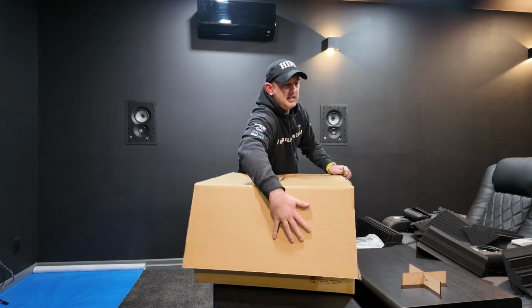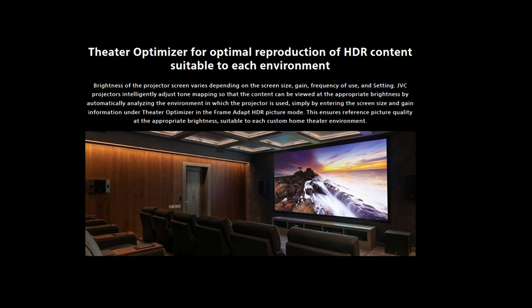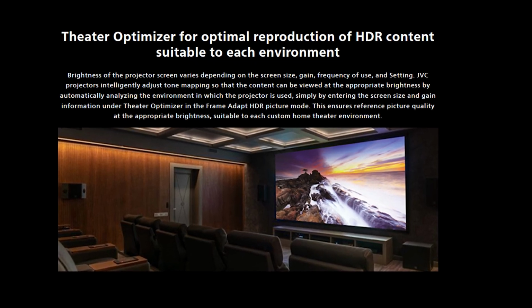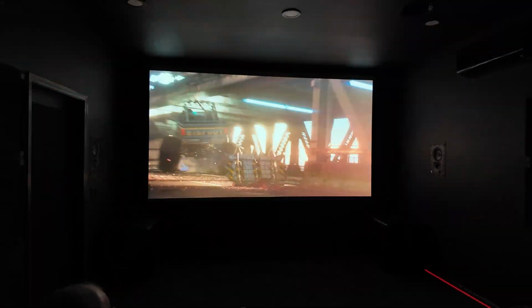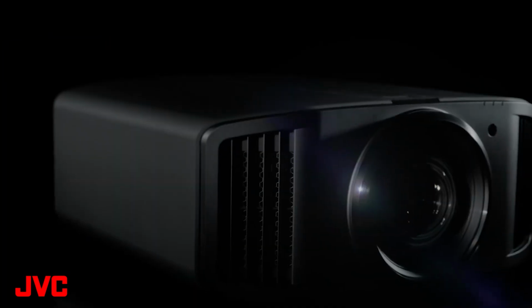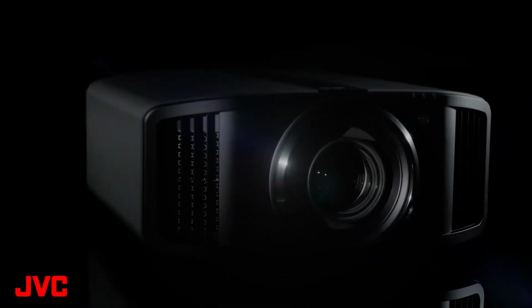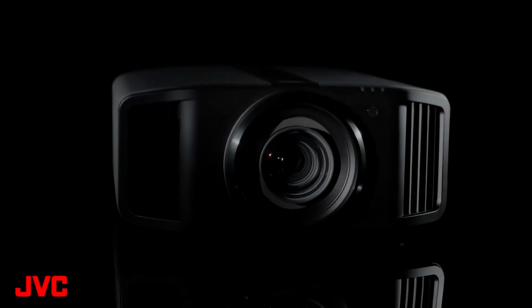So what is new? They have the new deep black technology. They have some new algorithms for their dynamic tone mapping, which, if you're not familiar with dynamic tone mapping, can read the HDR content coming in and adjust it on a frame-by-frame or scene-by-scene basis. So you're always going to get the best shadow detail and highlight recovery. The projector is able to do that on the fly. You do not really have to mess with anything manually, so to speak.